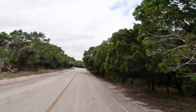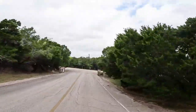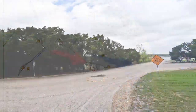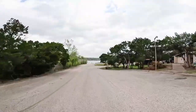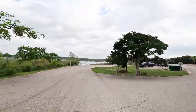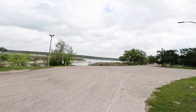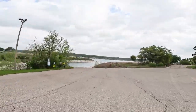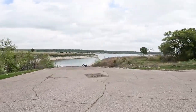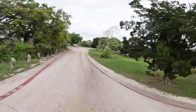All right, let's go see our boat ramp. You can still get your boat in the water. Uh-oh, I didn't see that one. It was hiding. Just know the courtesy dock is high and dry, just like the boat ramps. There you go. Fishing docks. There's your boat ramp for my boat ramp fans. It's a long way down.